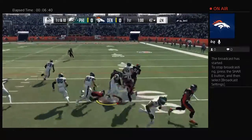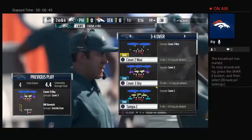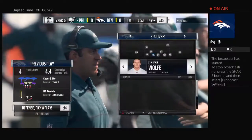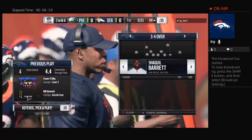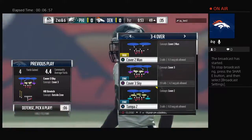Now it's the Boise State alum, Jay Ajayi. And he's going to fight his way forward here for a modest gain. It's a pickup of 4, and it'll bring up 2nd down. Tough running there. That's a hard-earned 4 yards. Yeah, those are the unsung kind of runs. They don't fill up the stat sheet, but they do set you up in good position on 2nd down.